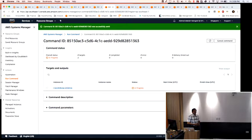So essentially, you took a PowerShell script that you already have and converted that into an artifact that can be used within Systems Manager. And this is a fundamental building block that we will see how we can actually build more layers of compliance and more layers of security on top of this. So this is a fundamental building block just to internalize.